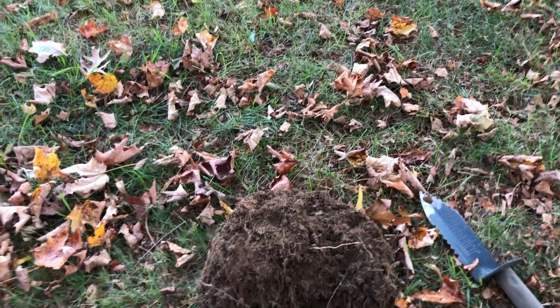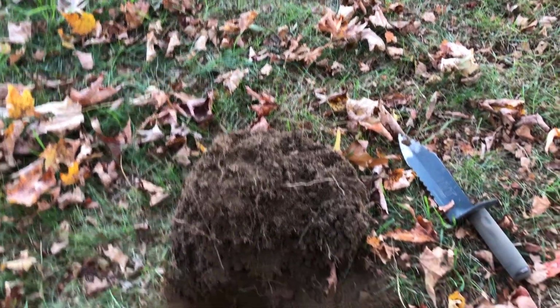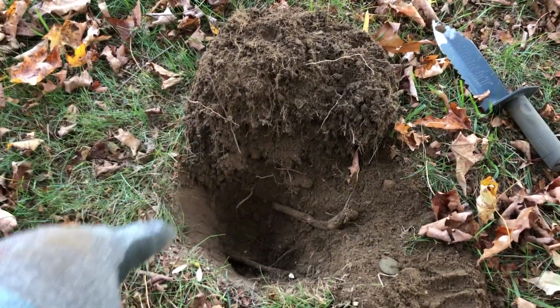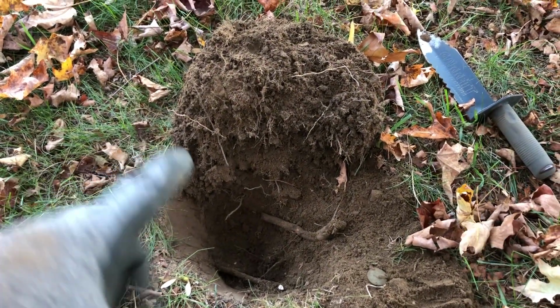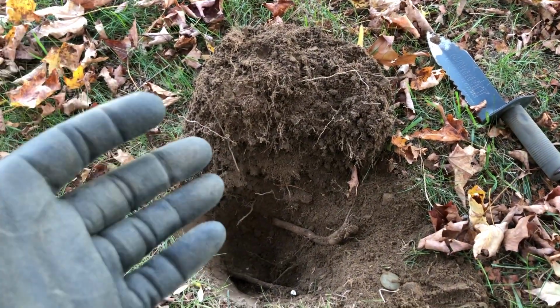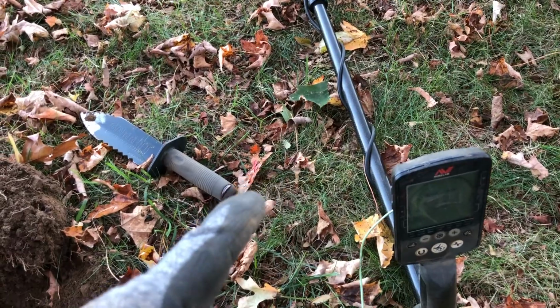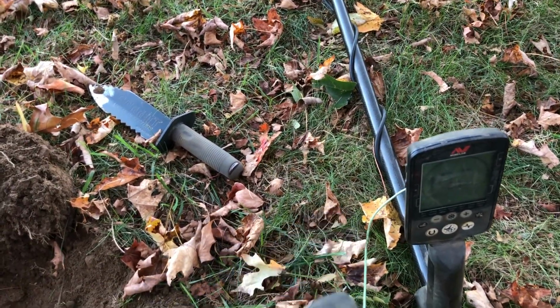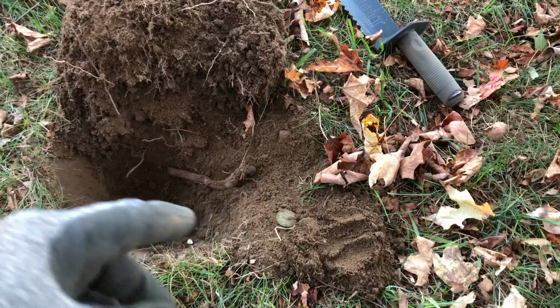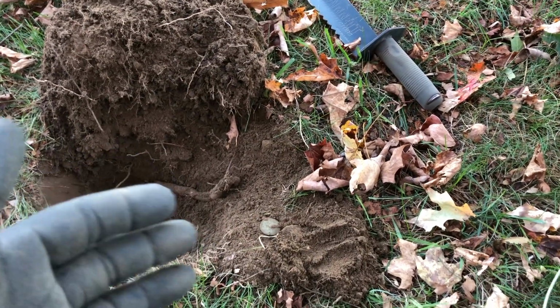Well, guys, I really, really hope you like buttons, because I think that's what we're pretty much digging today. I got a 16 to 17 signal, solid 8 inches down, and I've actually been digging a lot of nails today. Like, they've been falsing in the 20s, which normally doesn't happen. So what I did is I increased the iron bias to 2 from my usual 1 on the Equinox 600. And that helped a lot because I just got a 16 to 17 signal, which could be iron in a lot of circumstances, depending where you're hunting and your conditions. But it's actually a button.